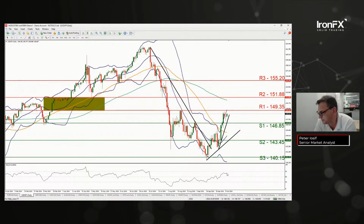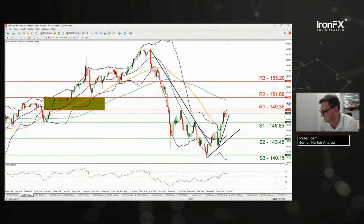On the flip side, should the bears take over, I would require the pair to drop, break initially the pre-mentioned upward trend line, in my opinion the first signal that the upward motion has been interrupted. But that's not enough for bearish outlook. For bearish outlook, the pair has to breach also the S1 46.85 and start aiming for the S2 43.45. Allow me to readjust slightly, make the labels a little bit more visible.